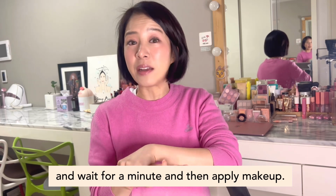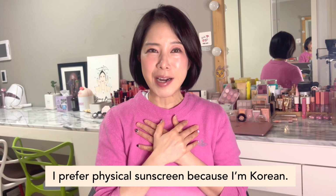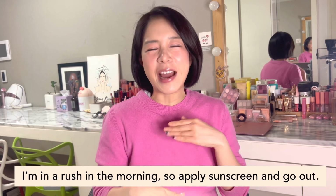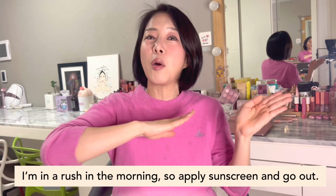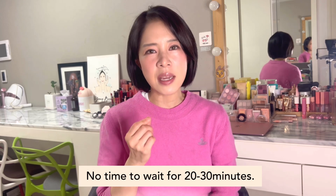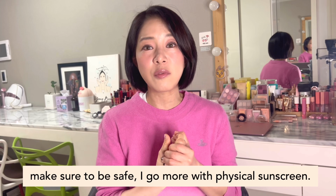I prefer physical sunscreen because I am Korean, which means I'm so 빨리빨리. 빨리빨리 means hurry. I'm super rushed in the morning, so I just apply my sunscreen and then go out. So I don't have any time to wait for 20-30 minutes. And also my skin sometimes is very sensitive, so I just want it to be really safe.